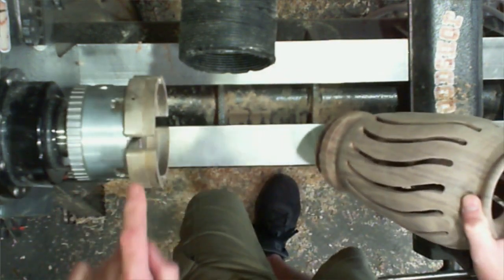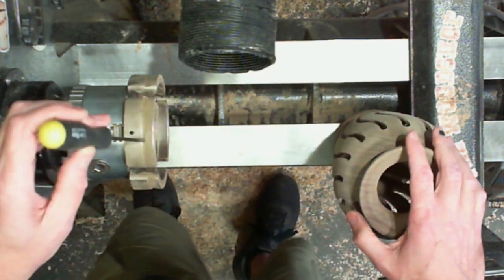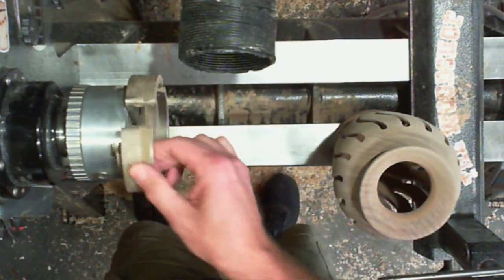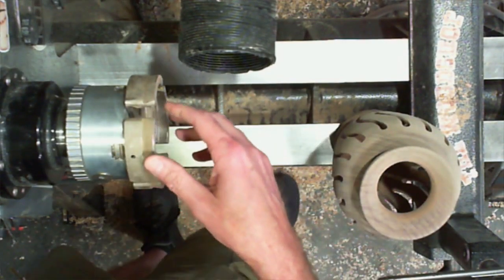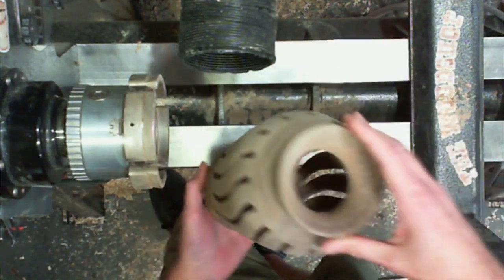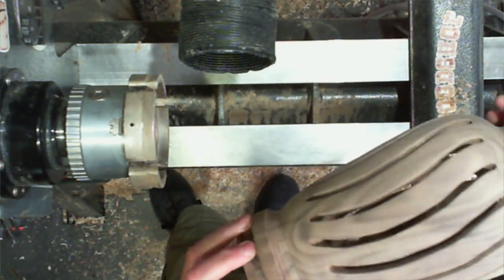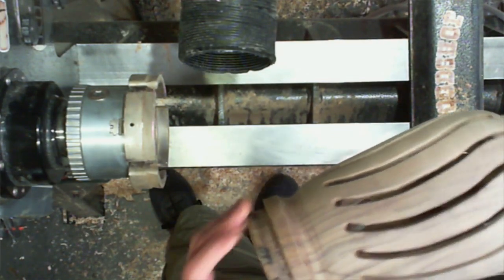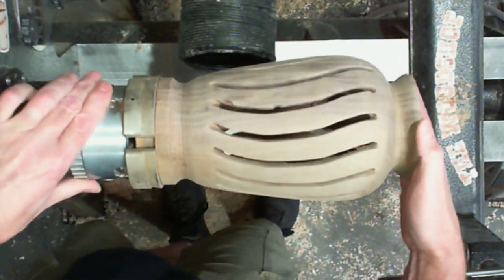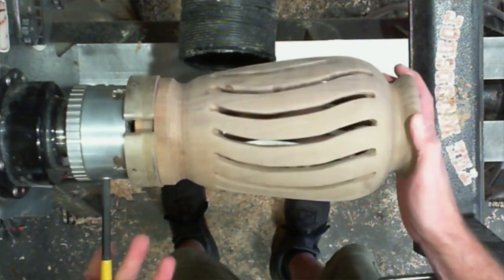Yeah, the Easy Wood chuck is so nice for changing jaws. It's just as simple as that. They're not numbered. You can put them back in any way you want. It is sweet. So I didn't have any cracks on the lip. I had one little crack down in here somewhere, and I'm not sure where it went, but I packed it in the shavings. It's all dry. We're going to put it back on the lathe.